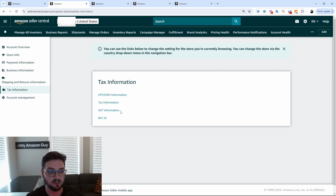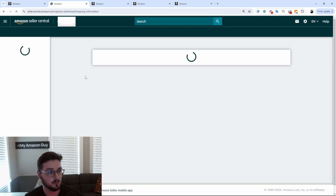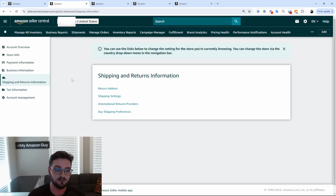Secondarily to that would be VAT information. If it is selling in foreign marketplaces in Europe, then you're also going to have to update the VAT information as well. Next, we're going to update the shipping and returns information. So when you come here, there are a few different areas that you're going to change. Specifically, the number one would be the return address.